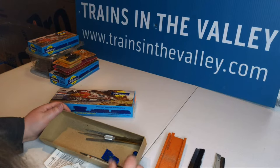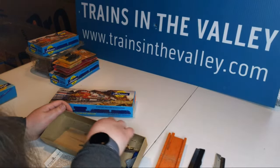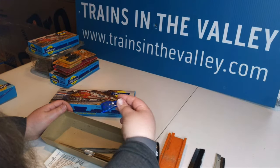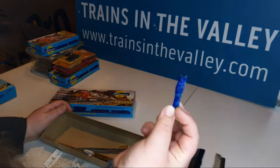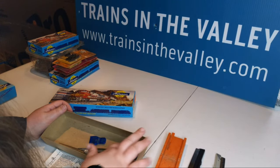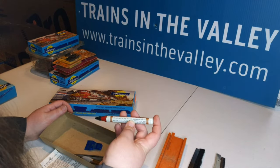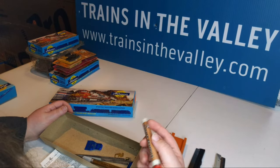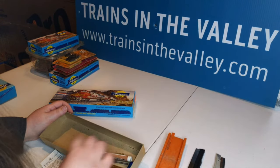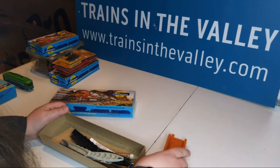And then we got some files with handles. And we got a tester. Actually, this is a piece of it. I don't think this is complete. Oh, yeah, the rest is in there. The light bulb's in there. It's some sort of graphite pen, but I don't even know. We'll have to see if it's full of ink or whatever.